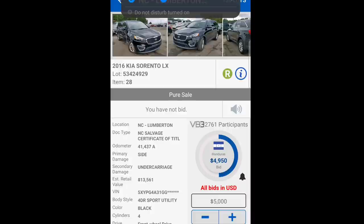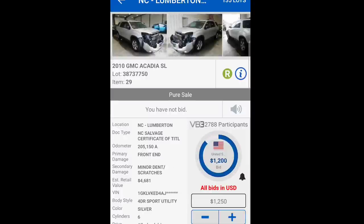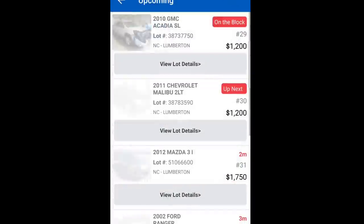All right, guys, so we're here now. We just got in here to the live auction. We got about 130 lots coming up. So we're letting this go. We'll see if we get anything up that is interesting. Let me look and see what's coming up.